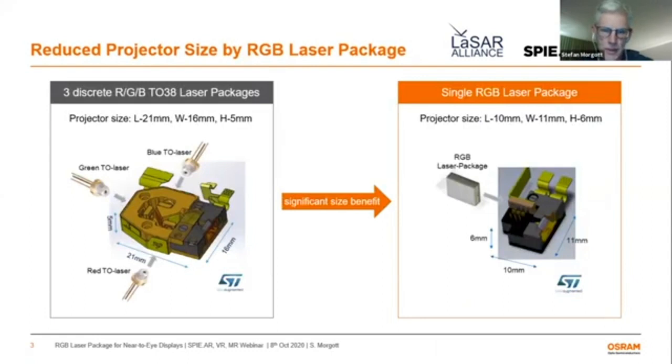And you see here a nice example from ST. On the left side, you see an engine using TO lasers. You see the illumination unit is quite big due to the big laser packages and the optics you need to collimate and collect the beams. And on the opposite, on the right side, you can see what you can achieve by putting all three colors into one laser package. And this is exactly what we are doing now.